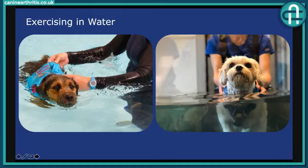So we call underwater treadmill exercise closed kinetic chain exercise, which means that the body part away from the trunk is fixed during motion, and that can involve multiple joints. So what that means is that the foot strikes the ground and it's essentially fixed whilst the rest of the body is over it.